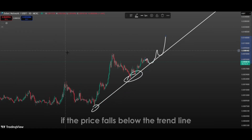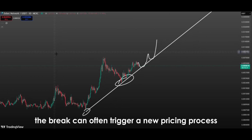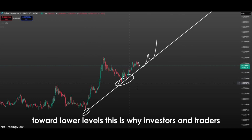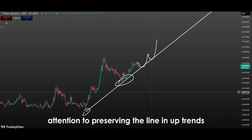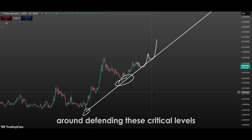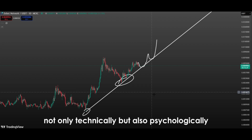On the other hand, if the price falls below the trend line, the break can often trigger a new pricing process toward lower levels. This is why investors and traders pay very close attention to preserving the line in uptrends and often build their strategies around defending these critical levels. Preserving an uptrend is important not only technically, but also psychologically.